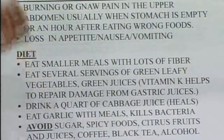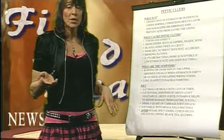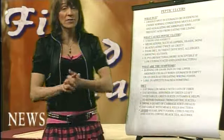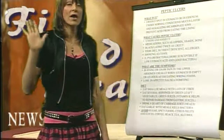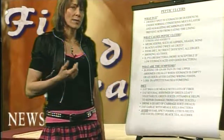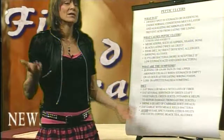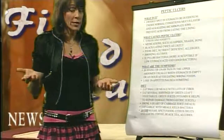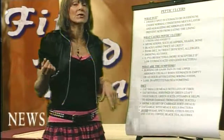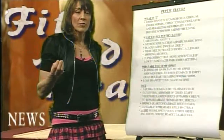When we're talking about the right kinds of foods to eat, particularly when you have an ulcer, these can also be used as a preventative if you've had them before. I've had ulcers many, many times diagnosed, and I always know now when I'm getting one. I can pretty much self-diagnose and know, uh-oh, too much stress, too much something going on here. I've got to make things really, really clean, and then we'll talk about the supplements in just a few minutes. Eating smaller meals with lots of fiber.